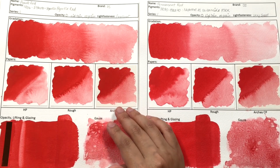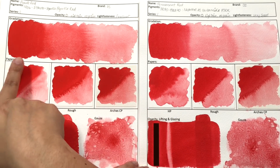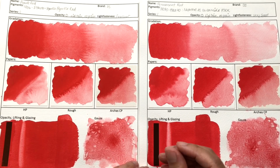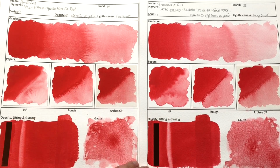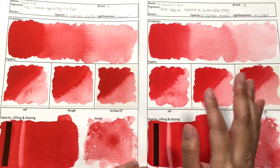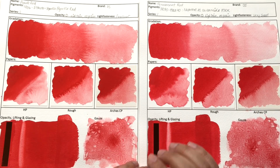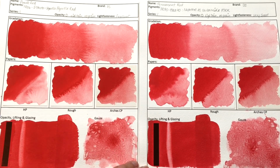And if I have to pick a side, I would say that Pyrrole red gives a flatter wash, like you can see here, here, here. And the permanent red does struggle to give that flat wash that a Pyrrole red can do. As you can see here and here, it's a little bit more uneven. So if you are looking to do a nice, bright, flat red background, then Pyrrole red is going to be your friend.